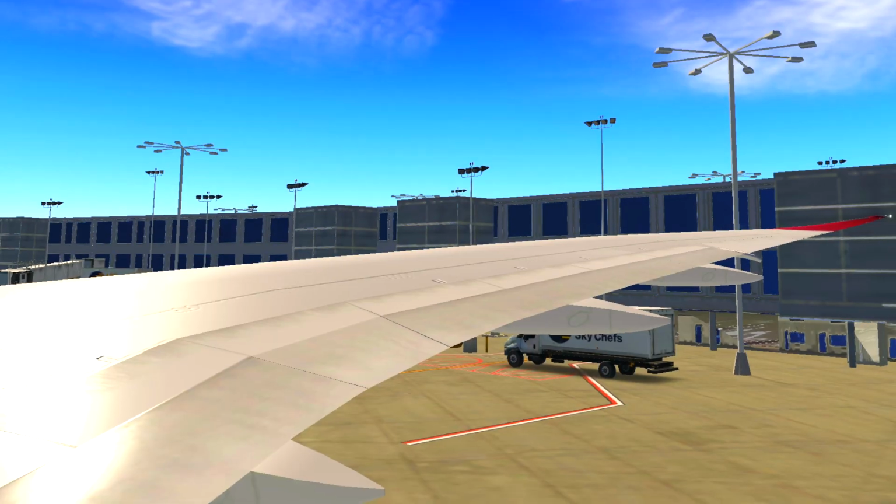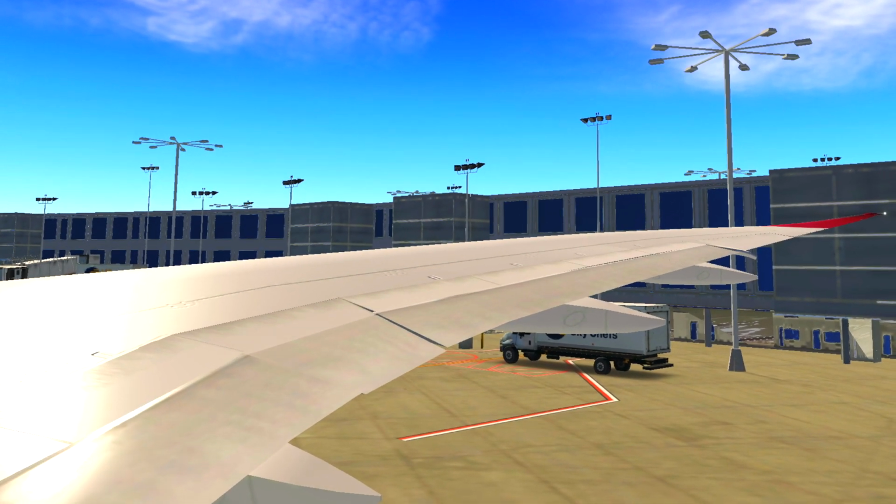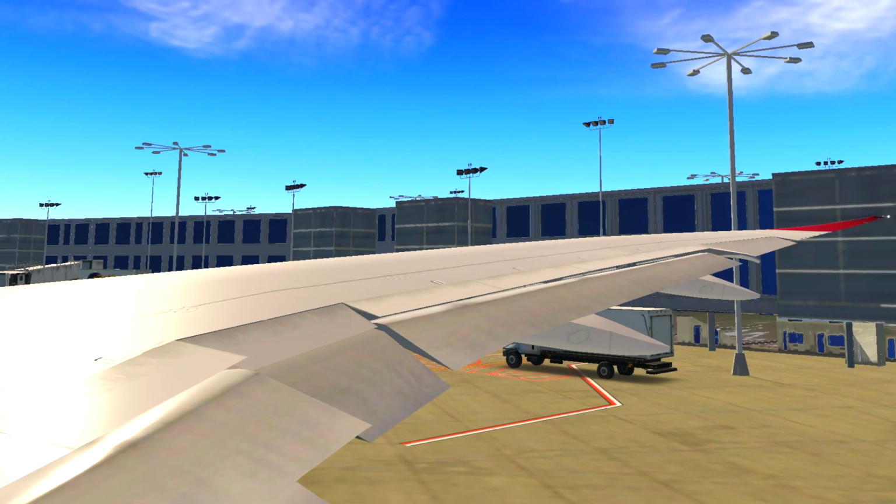Need to be kept clear. So, if there is anything you haven't put in the overhead lockers, put them under the seat in front of you now.